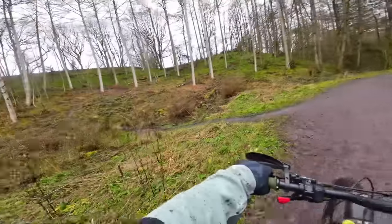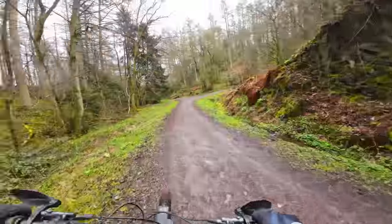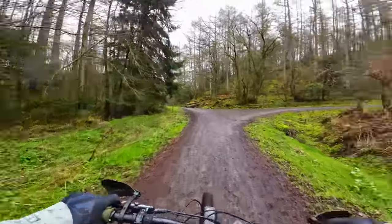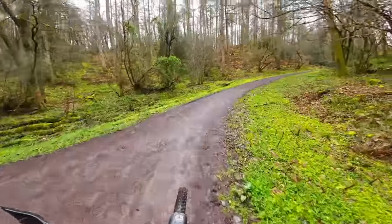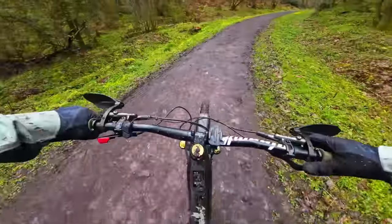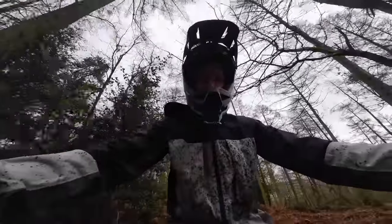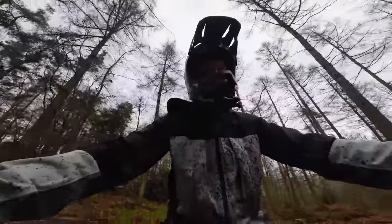These are the bits where you'll knacker a dog out more than anything on a trail ride, the downhill fire road bits. So just get on the brakes, not in any rush, and just let them go at a trot. As long as they're jogging or trotting, not sprinting everywhere, should be okay. Heading up for the run back to the van. A little bit of uphill to the bar cam.